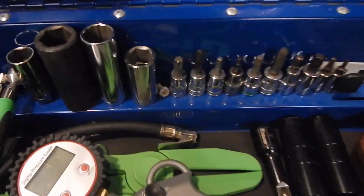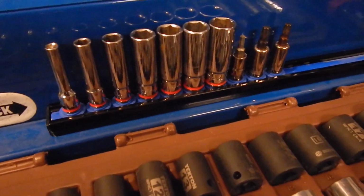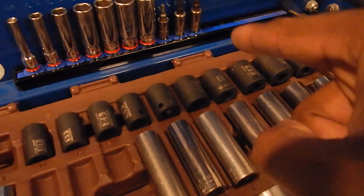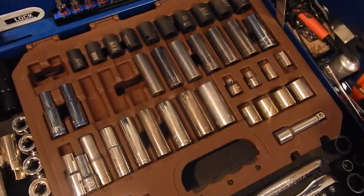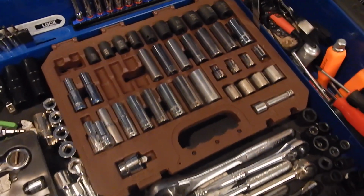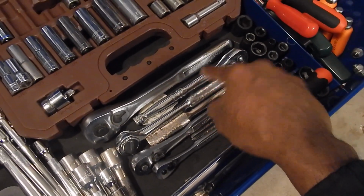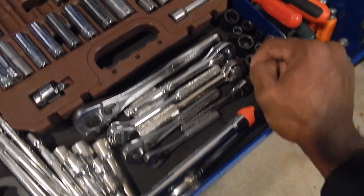Extra set of sockets up here, just randoms and bits for impacts, things of that nature, different torques. A nice little set of Duralast 6-point 1/4-inch drive sockets there on that Walmart rail, which is pretty cool. Just kind of a Frankenstein set of Craftsman and SK and Cobalt impacts and chromes, 3/8 drive, a couple extensions, a few ratchets, the Craftsman ratchet, no name ratchet, SK ratchet, Craftsman.